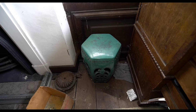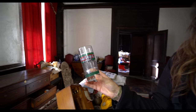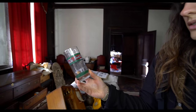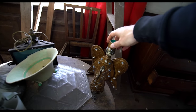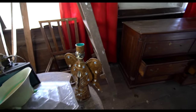A lot of stuff in here is like Asian sort of style as well. There's like stone carvings, Asian carvings. Look at this Coca-Cola glass. Wow, it's German, is it? Oh yeah, lemonade. Look, it's the angel for the top of the tree. You can put a candle on top and accidentally burn your Christmas tree down.